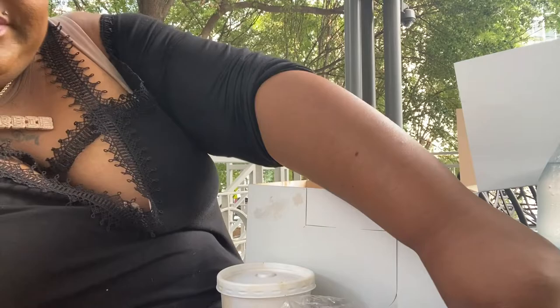My son's over there eating his. I'm gonna show you again. Here's one of his regular wings. And here's one of mine. I'm only drinking water these days. He's drinking a Sprite.